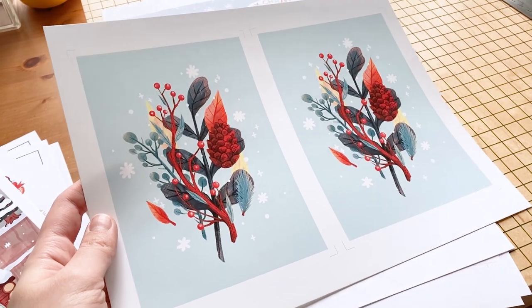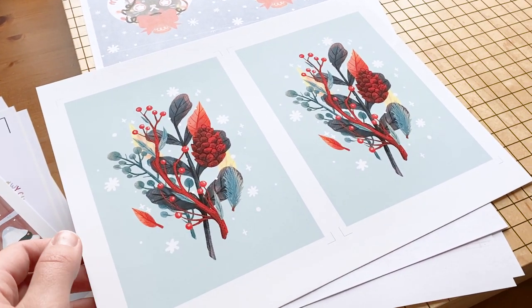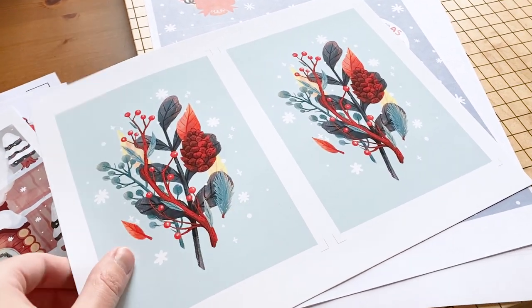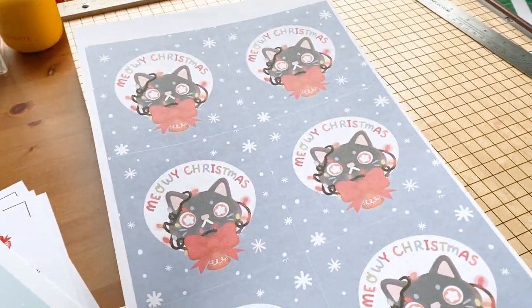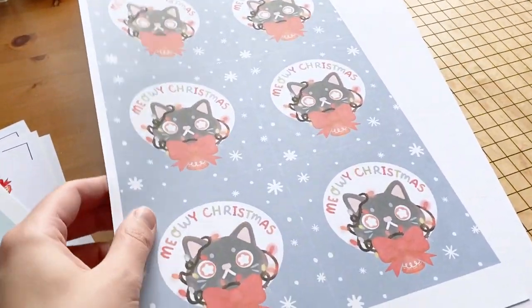This was in my shop last year, but I kind of just discontinued it during the summer and spring and fall, but it's going to be back for the winter, so I have to cut that out. I remade some thank you cards, so I'm going to cut these out. These are looking so cute.